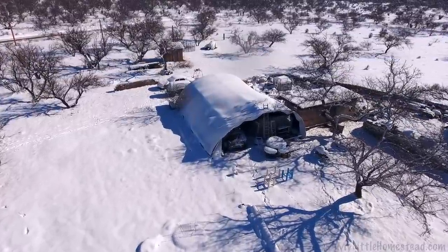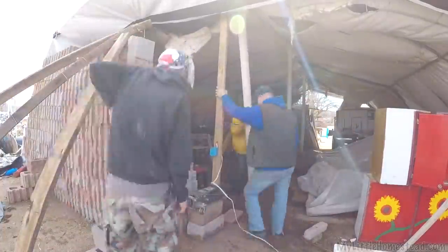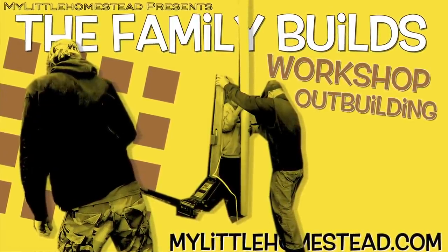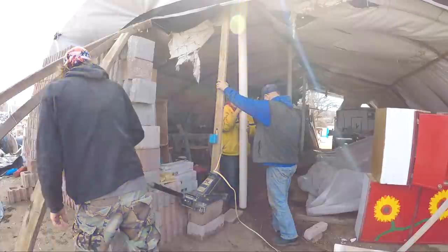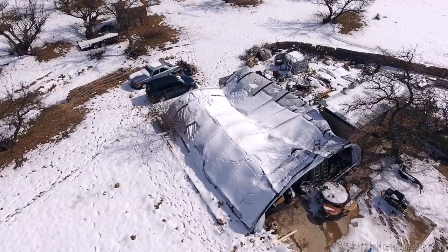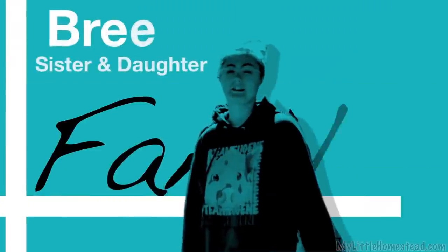An unexpected snowfall collapses our hoop barn. We all work together to prop it back up. But the hoop barn has made us reassess this place over here.